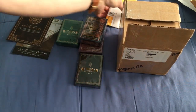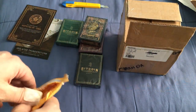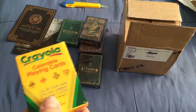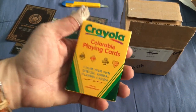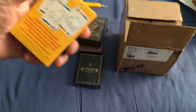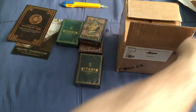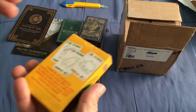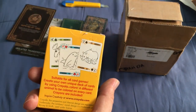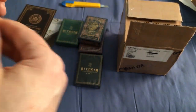Then I've got this one, which is from Recip.com. It's from eBay, and it is a Crayola deck, colorable playing cards. It's same quality as the other ones that I got. But it is, I'll remove this. I don't need that anymore. Anyways, they have different images on them, almost like a coloring book, and you can color them in. Hopefully they haven't been colored in though, that would suck.